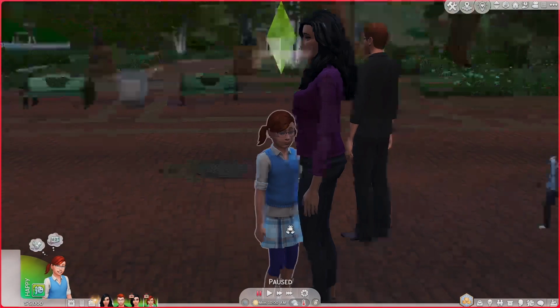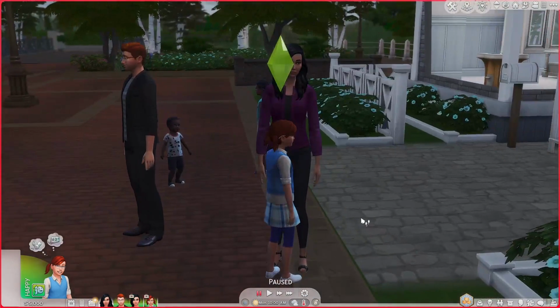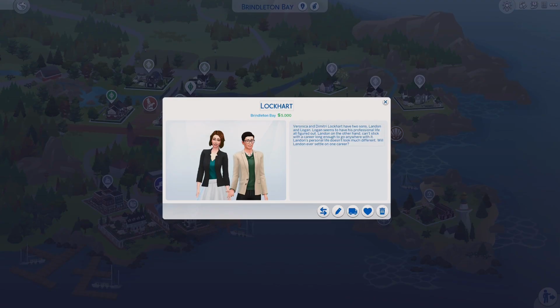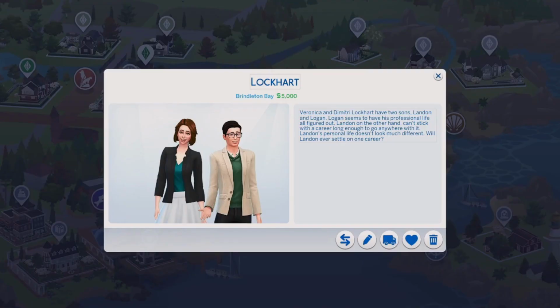And that is the Strickland household. So we will move on to the next household. Next up is the Lockhart household. Veronica and Dimitri Lockhart have 2 sons, Landon and Logan.